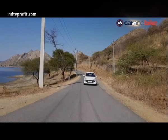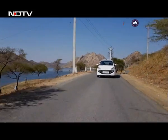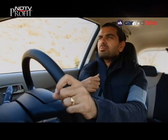While on the WagonR, you have a sense of that slight, exaggerated, almost commanding height. Here you don't get that, but you get a sense of the width, and so it's a lot more comfortable to drive. It has a bigger car feel for sure, and the ride quality on this car, I think, is something that Hyundai has cracked, and it feels therefore very comfortable.